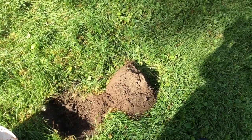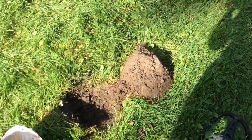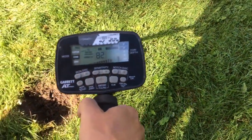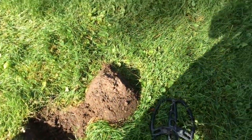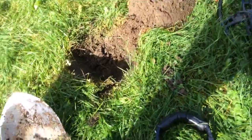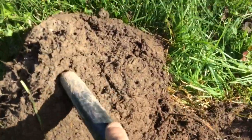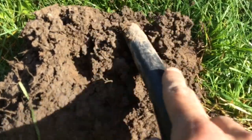Got probably 20 silvers out there. And now, in this plug, I have an 82, which is a good American silver dime signal. I've been getting Canadian dimes, and they're about 81 to 80. So we'll see if this is a silver dime. Of course, since I'm so haughty, I'm sure karma will catch up with me.